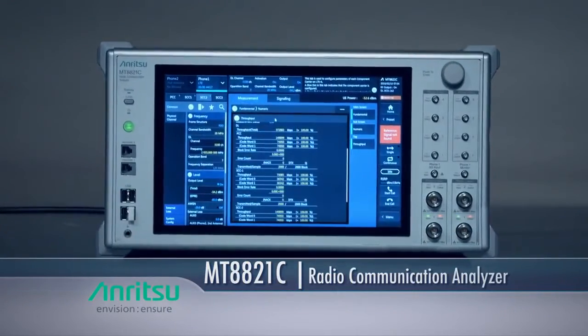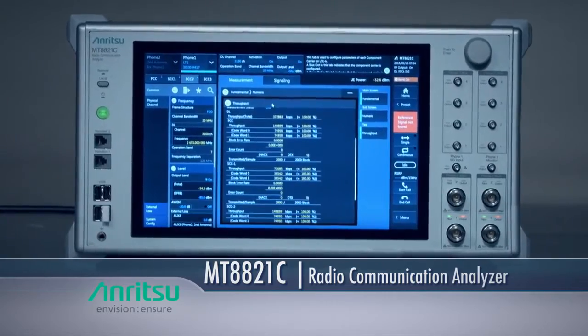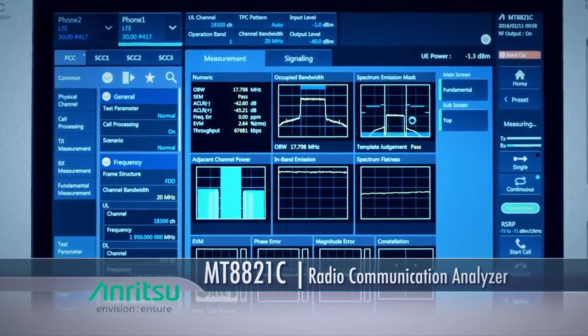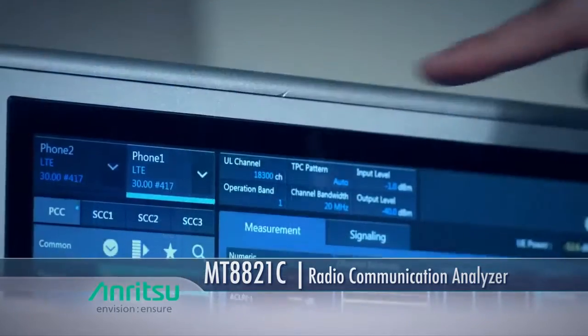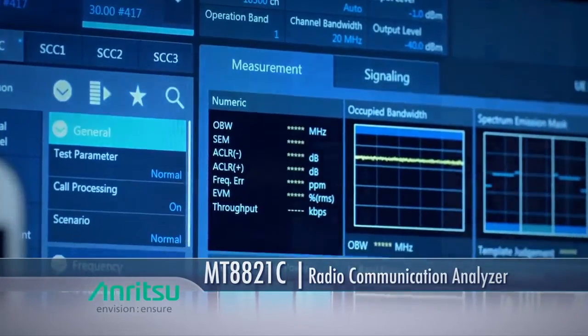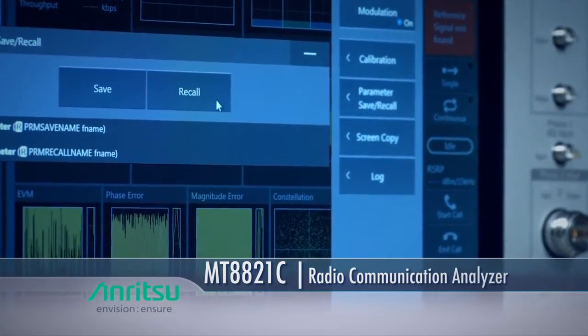To verify machine-to-machine modules, there is the MT8821C that supports technologies from LTE Advanced to 3G and 2G and automatically performs pass-fail measurements. The traditional complex settings process is a thing of the past thanks to the MT8821C, which allows commonly used parameters and test parameter functions to be accessed with the touch of a button.